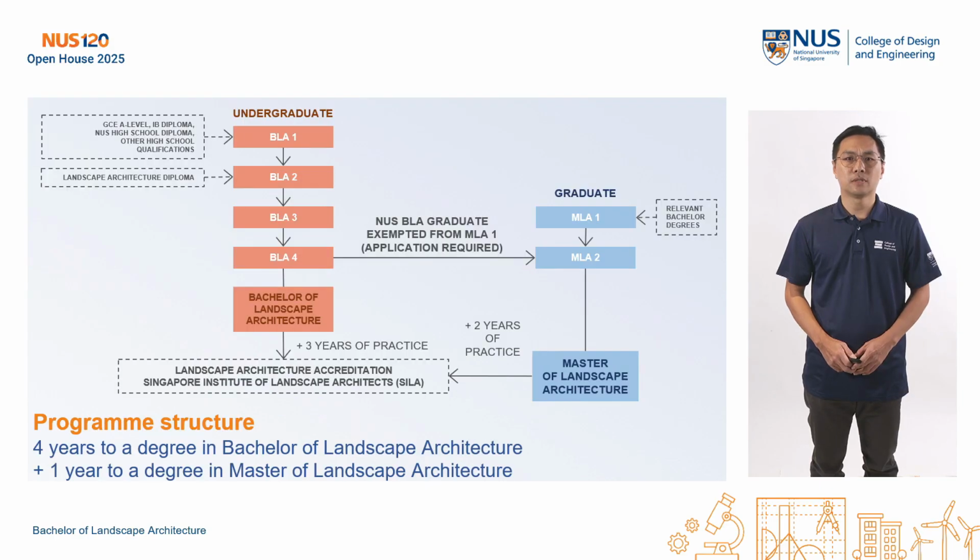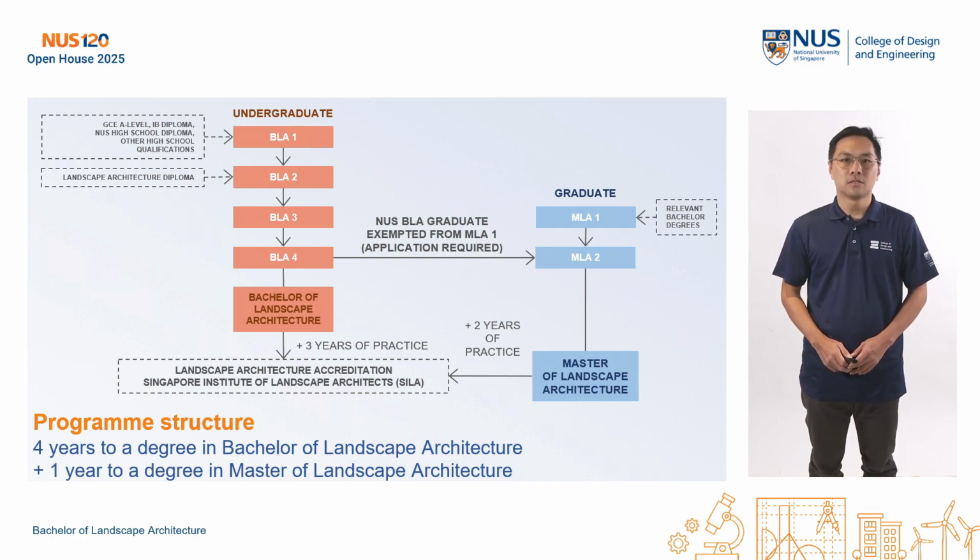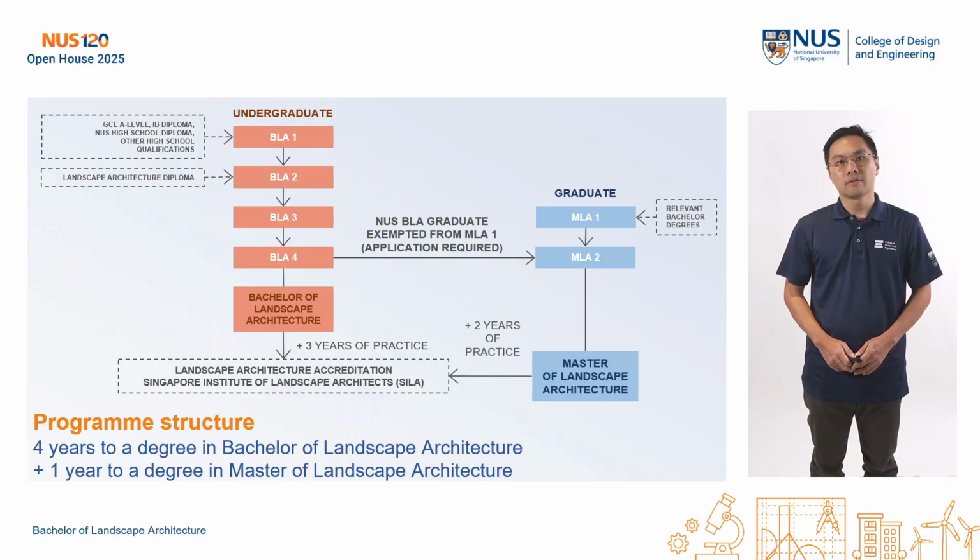This is a 4-year direct honors program. Students with relevant polytechnic diplomas can skip the first year. Upon graduation, students may seek accreditation with the Singapore Institute of Landscape Architects, or SILA, after 3 years of practice. Students may also opt to read for their Master of Landscape Architecture here in NUS. The Master of Landscape Architecture program is a 2-year program, but graduates from the Bachelor of Landscape Architecture program can skip the first year.